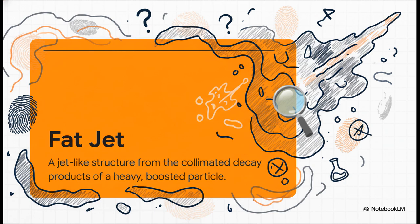So this new messy object is what physicists started calling a fat jet. It looks for all the world like a single jet, but it's not. It's actually two or maybe even more jets all merged together. It's like a crime scene where all the clues have been smeared into one big blob. And now it's incredibly hard to know if you found a decaying Higgs or just a regular boring old jet.